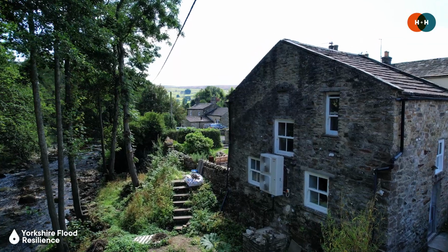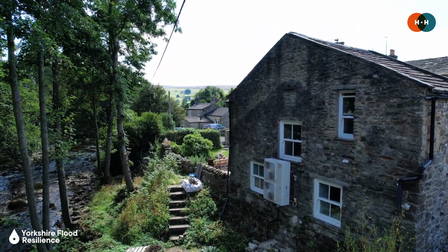When you're back to the bare bones, bare structure of the property, we should be rebuilding and repairing our properties to not just be flood resilient, but also to be low energy, efficient, healthy homes. That's a real positive to take and lesson to learn from what he and his family have been through.